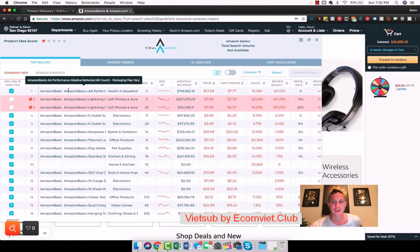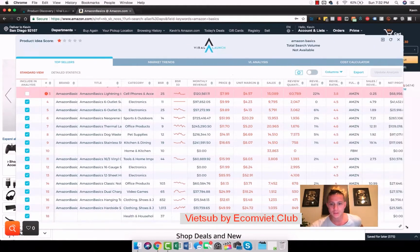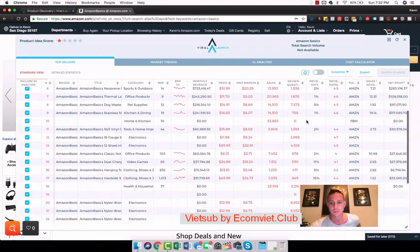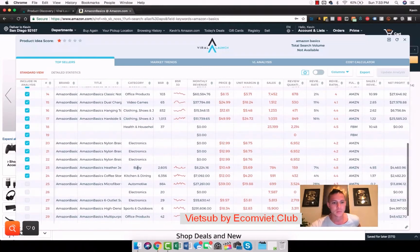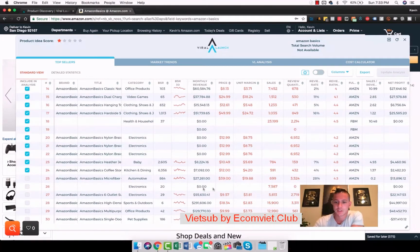Amazon AA performance alkaline batteries, right, doing over $700,000 every single month, which is obviously crazy, and lots of other stuff to take a look at here. But the review quantity on this is just obscene. 60,000 reviews. Obviously, you'd never be able to compete with that ever in a million years, no matter what. But there are things like this that have 159 reviews, $8,000 a month, which is an Amazon Basics Heather Jersey fitted crib sheet, right? So already in 2 seconds, I have an idea of a product that I could potentially research, right? All the other ones we see here have just insane reviews.